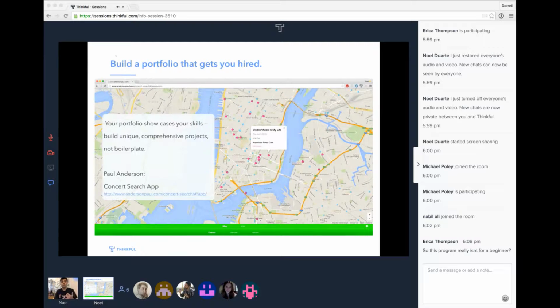And as you know, and as you should actually know, one of the most important components of submitting applications and building the technical skills is having work that showcases those skills. And that's why it's so important as a developer that you're building a portfolio that's comprehensive, that's unique, and that it's not boilerplate, that it makes you stand out from other candidates who may be applying for the same job.